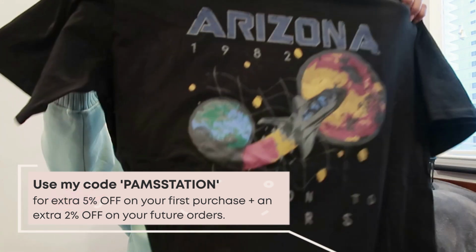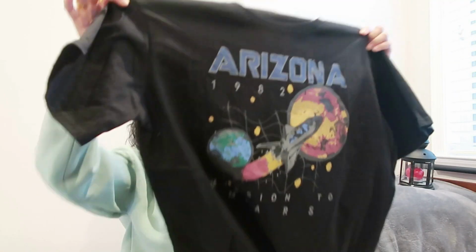So this is the first outfit, Arizona. There are so many other t-shirts which have amazing and cute prints on it. Definitely check that out on their website. I really love this. This is so soft. I feel I'm going to wear this almost 5 days in a week. This is the same shirt. So definitely check this out. You need to grab this right away.